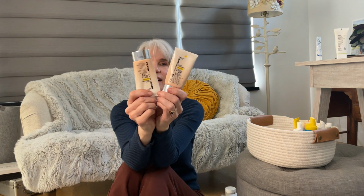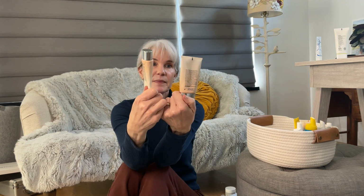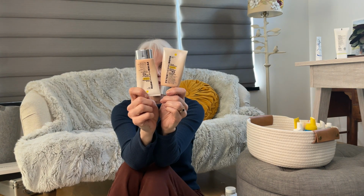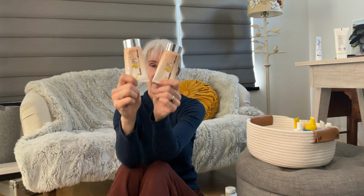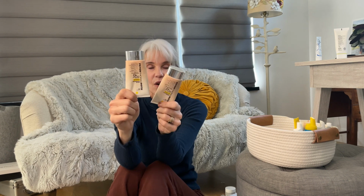Of course, my favorite, Peter Thomas Roth, the Max Mineral Naked SPF 45. It's a holy grail of mine. It's not the perfect skin tint match, but it's so close that I can wear this with no makeup and kind of use this as a foundation. I love it. I use it all the time. As you can see, I go through at least 2 every other month.